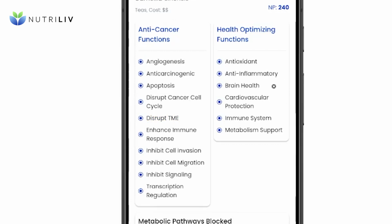So in addition to that impressive list of anti-cancer functions, there's lots of health optimizing functions, which, no surprise here, antioxidant is on the list, anti-inflammatory, but the one that I want to take a look at today is brain health. It's something that's high on my list personally, and the studies have shown that regular consumption of green tea has been associated with improved cognitive function and a reduced risk of neurodegenerative diseases.